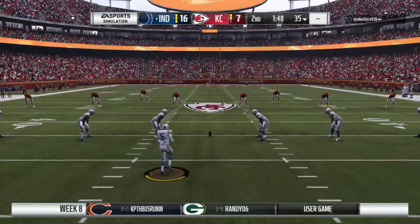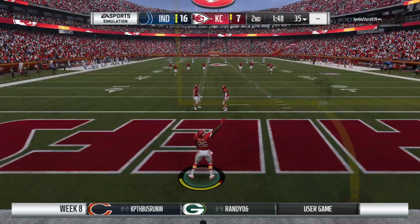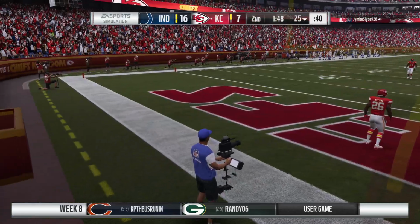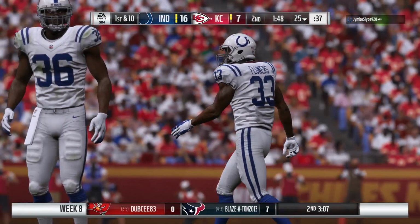Now, after the field goal, Bailey will kick it away. And that'll carry over the back line of the end zone for a touchback. And out come the Chiefs now.